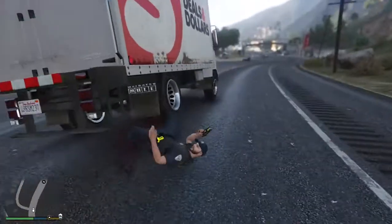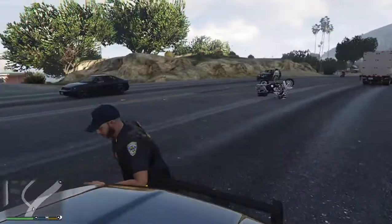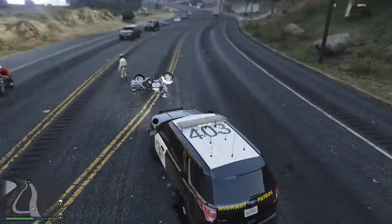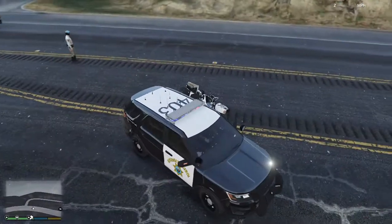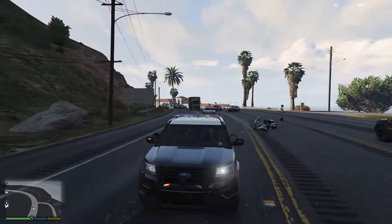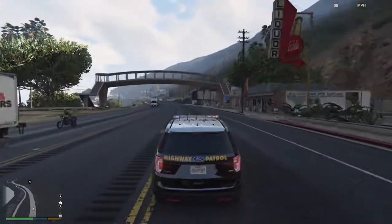Holy, oh! Officer down! Okay, that's it, we're going after that mule truck, dude. Shit, is that motorbike alright? Or not? There you go, bud. You alright? Okay, we're just gonna let him chill there for a bit. I think that kind of broke him.